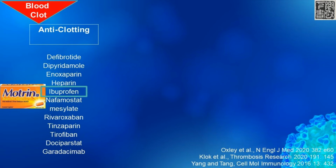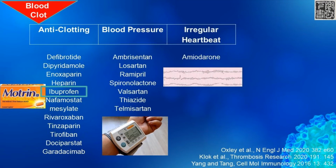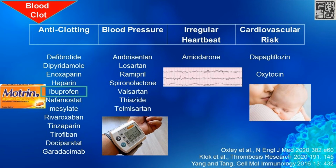The ones we are most familiar with will be ibuprofen, which is in Motrin. If you lower the blood pressure, you will lower the risk of blood clotting and stroke. Irregular heartbeat is linked to COVID. Therefore, treating irregular heartbeat may also treat COVID. Drugs that reduce the risk of heart disease, including oxytocin, aka the love hormone, are tested.